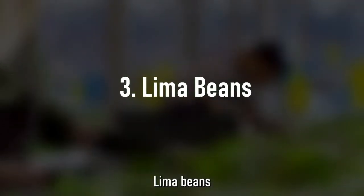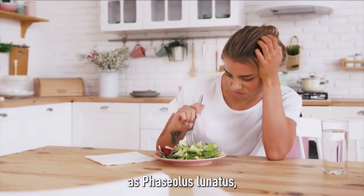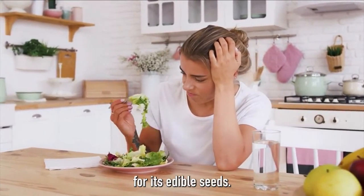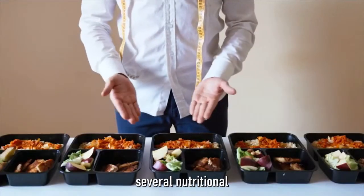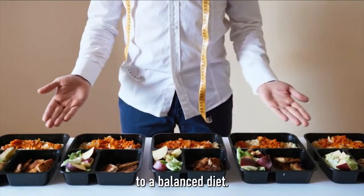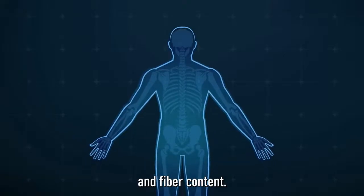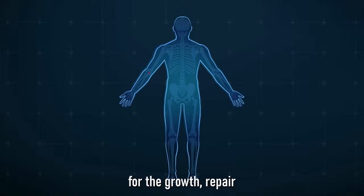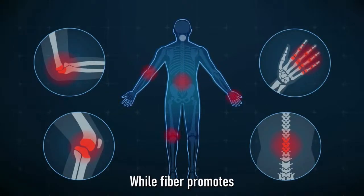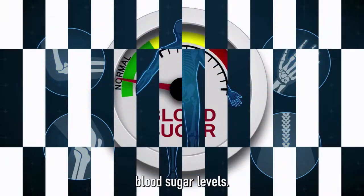3. Lima beans. Lima beans, scientifically known as Phaseolus lanatus, are a type of legume that is widely cultivated for its edible seeds. They offer several nutritional benefits, making them a valuable addition to a balanced diet. Lima beans are particularly known for their high protein and fiber content. Protein is essential for the growth, repair, and maintenance of tissues in our bodies, while fiber promotes healthy digestion and helps regulate blood sugar levels.